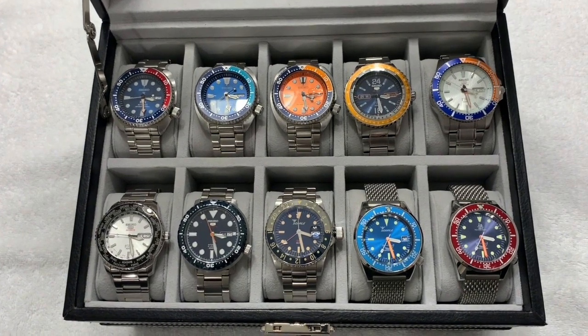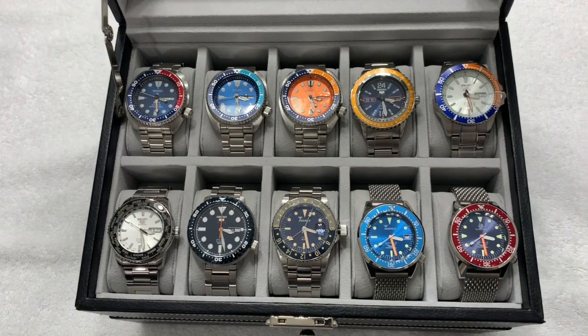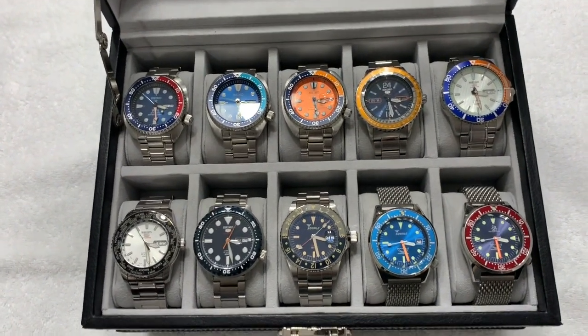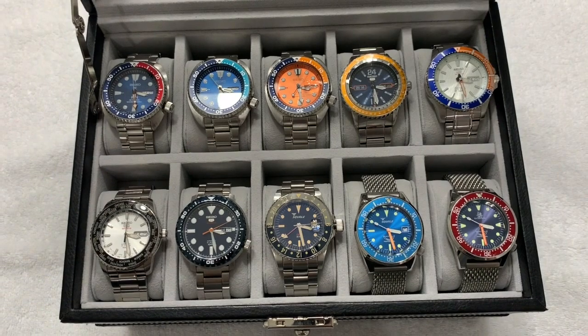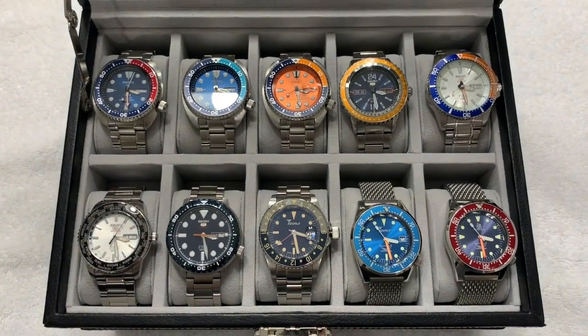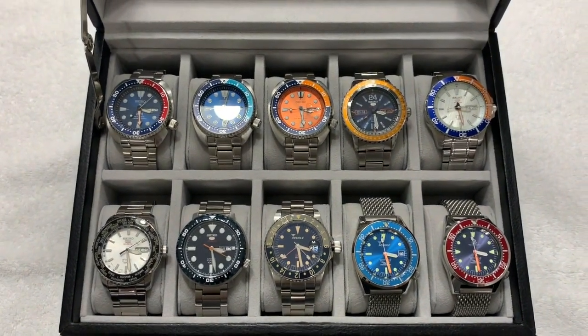Anyway, not much more to say. I just wanted to give an overview of the second of the 3 boxes. All my Seikos, except for the Pogue. I'll show that later. And the other Seikos from the first box, and all my Squales are in box number 2.